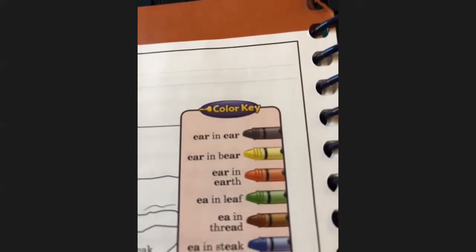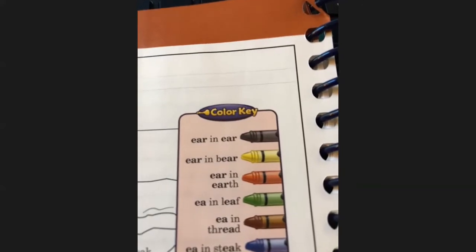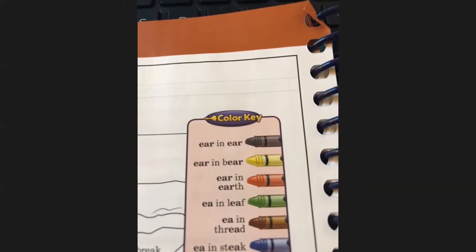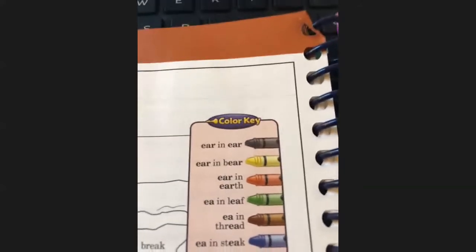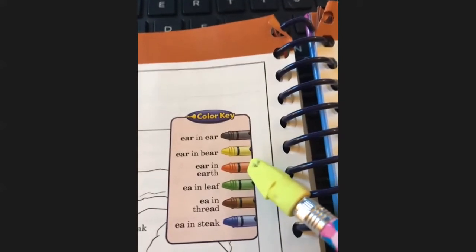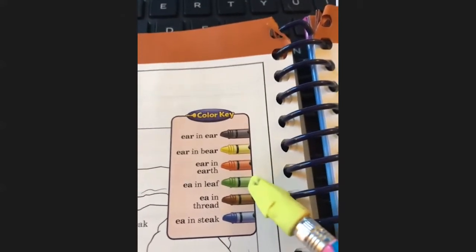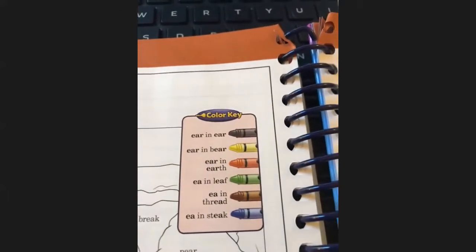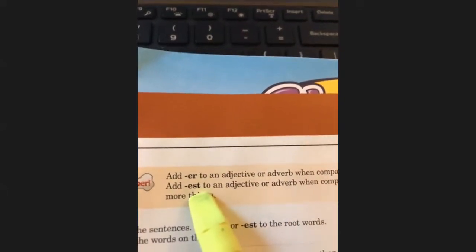E-A-R. Color it black. E-A-R and bear. Oh, air and air, excuse me. Air and air. Air and bear. Ear and earth. E and leaf. Et and thread, and A and steak. I finally figured it out. Now over here, we're going to do ER and EST.